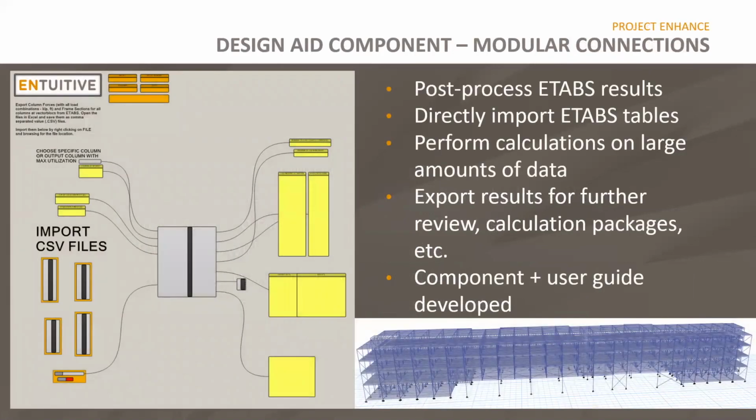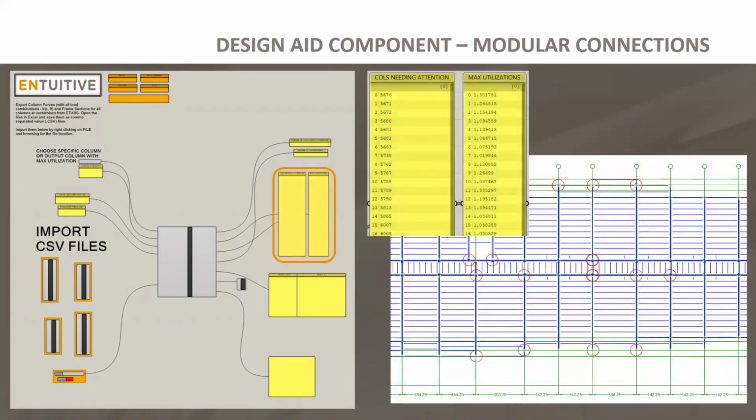So here's an example of one of the tools that we've developed. This is a Grasshopper component that we've put together for doing our modular design. So modular buildings have quite a different orientation of all the different modules, so there's a lot of variability to any structure we get, and there's a lot of data to post-process via ETABS models. So what we do is we basically run our structural analysis models, we have that import into our component, and then we get the information that we need out in order to quickly do our designs.